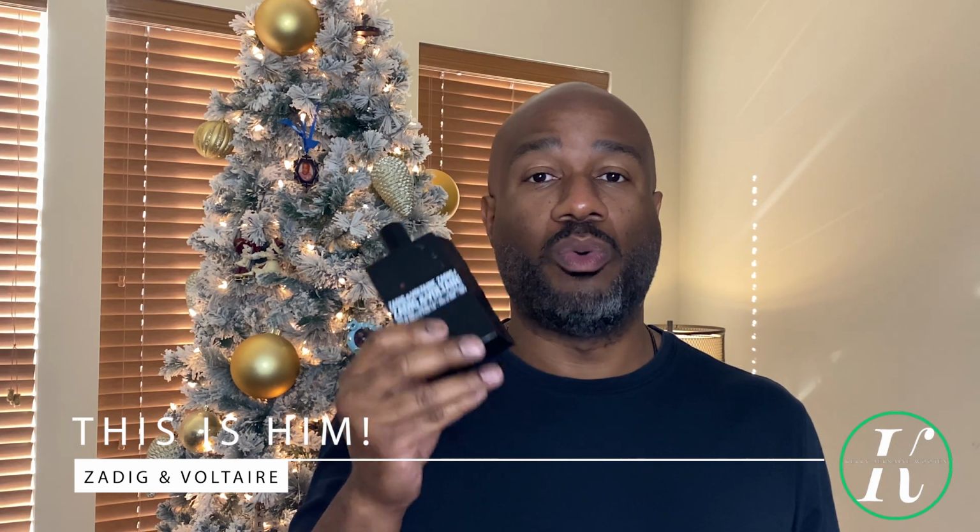You can wear this to a wedding. You can wear this hanging out with the boys. You can wear this to go play pool. You can wear it to the movies. In the wintertime, I believe every man should have this in his collection. It smells great. On me, women love it. I am getting about 6 hours of performance on this with about 30 minutes of projection, and my sillage is maybe about 2 feet maximum, but when the wind hits me, that's when the magic happens. If you guys haven't smelled from Zadig and Voltaire, get your nose on This Is Him at the number 2 spot.